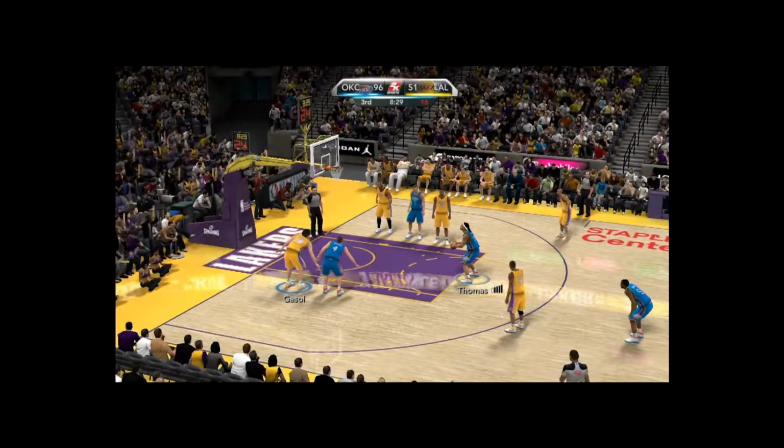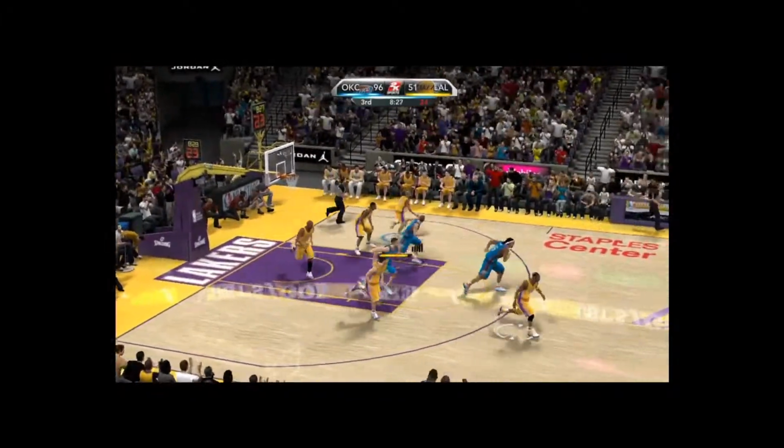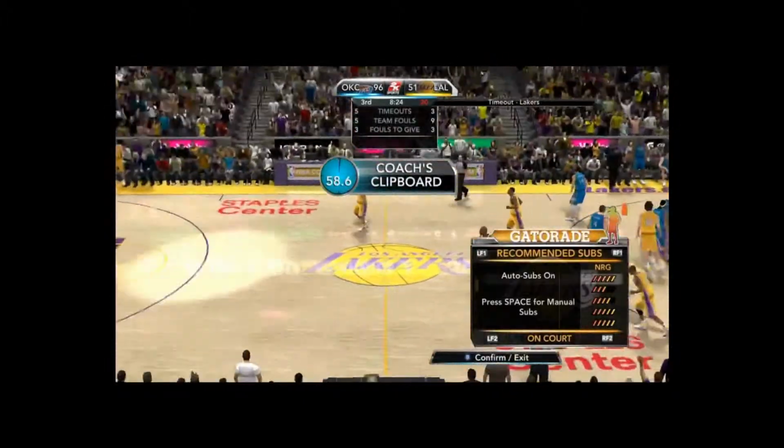When you're going to get to the line, take advantage of those freebies. And he splits the free throws. And the Lakers have possession. Deflects the pass, and it heads out of bounds. Last touch by the Thunder. Timeout called the Lakers.